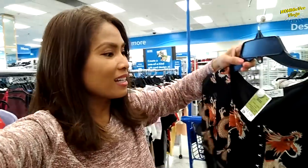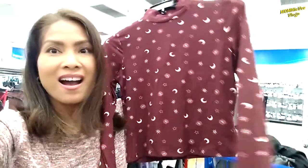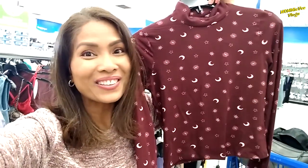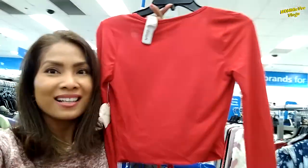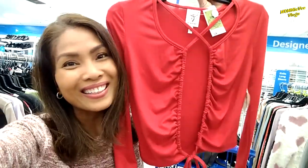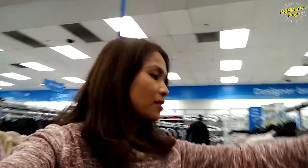I like the print. It's $9. This is cute. Lace shoulder. This one is $15. This one is $15. And look at this. I love it. This is so cool. Look at it. Another red long sleeve. But look at the back. Oh, goodness. Look at the back. This one is $7. So this is cute.